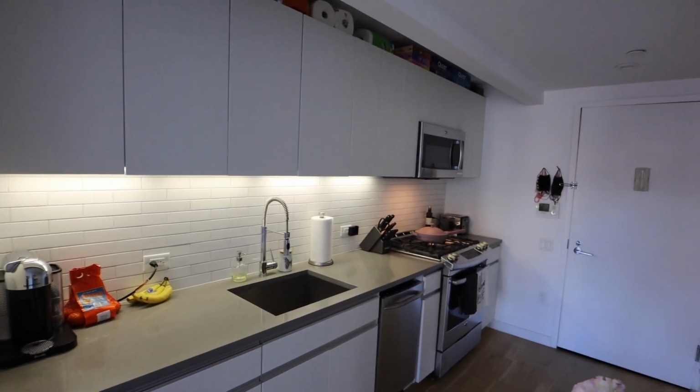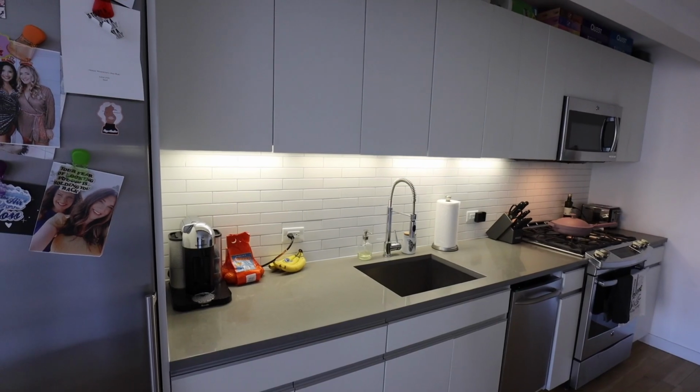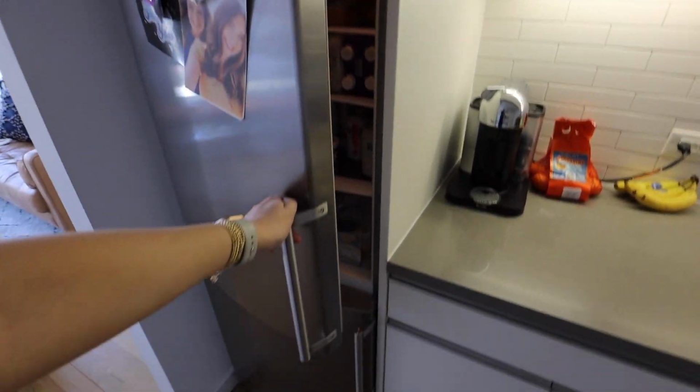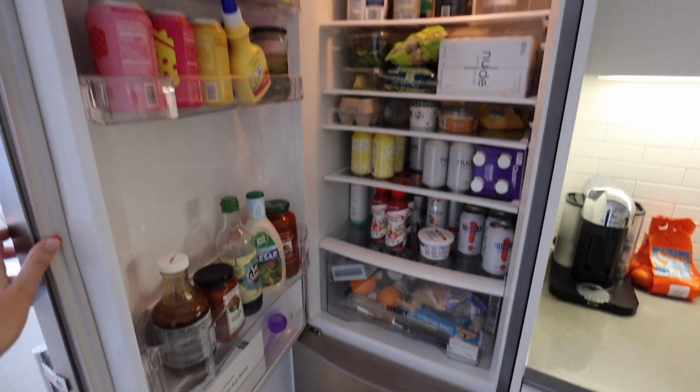I also really like that the kitchen is when you first walk in. I wasn't sure how I would feel about that, but I do really like it because I feel like it creates a separation from the kitchen to the rest of the space. In here, this is my fridge and freezer. I'll just show you what the layout is. Really not super organized, and I know I have a lot of drinks in here. It is what it is.